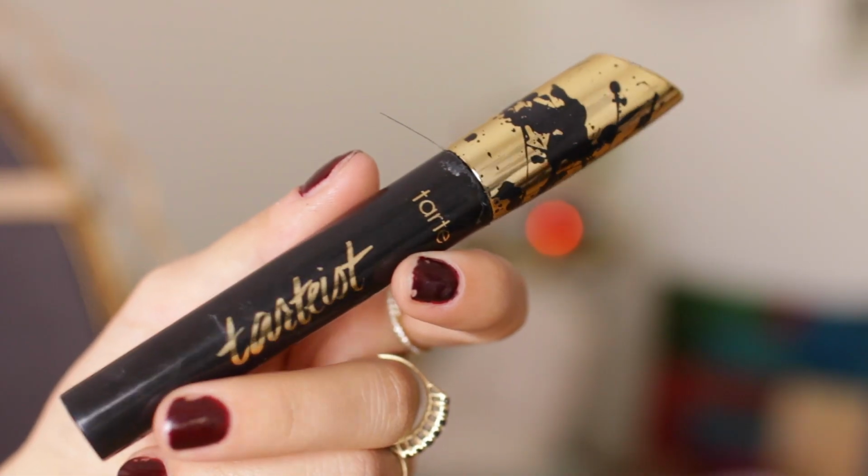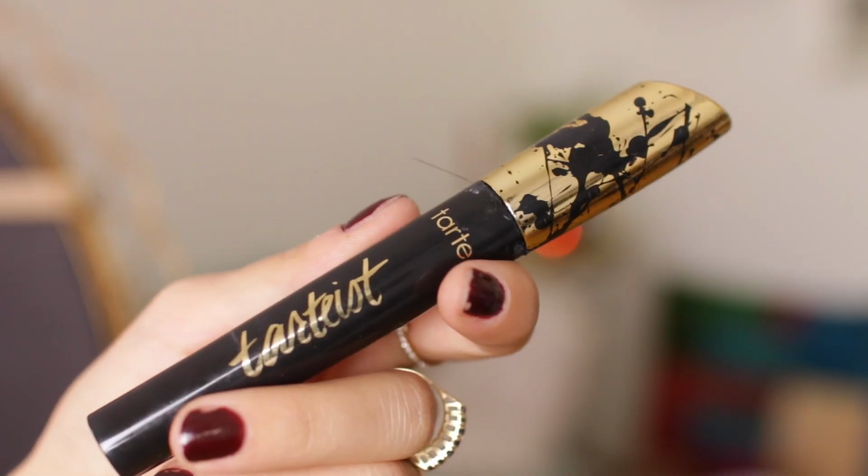Right, lashes are curled, and now I'm going in with this mascara that I talked about earlier, Tarte. I just love the packaging on this. I put this in a favorites video, I feel like twice now. I think in my last favorites video I was like, I've actually talked about this in a favorites video before. It's my favorite mascara ever. Ooh, yeah girl. Look at those brows and those lashes.